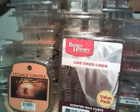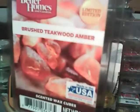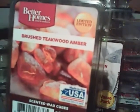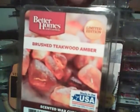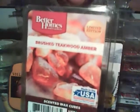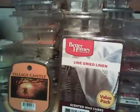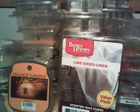Here's a great cologne scent by Better Homes. This is Brushed Teakwood Amber. This was a limited edition for spring and summer, so whatever you see on the shelves, get while you can, because it will not be coming back until hopefully next season. But I have been stocking up on this every time I go to my Walmart. I pick up a few of them. It's a great cologne scent. It has the creaminess of the amber, but then it has that kind of sharpness from the teakwood. Love it.